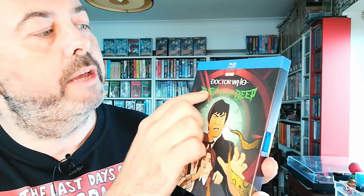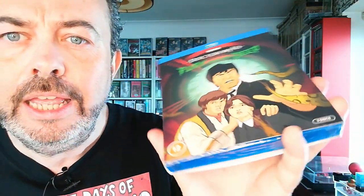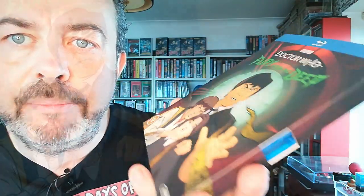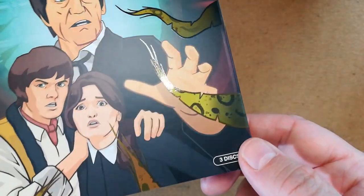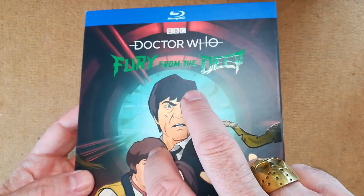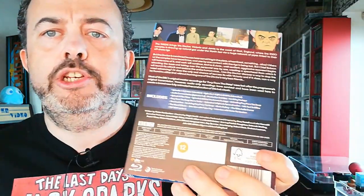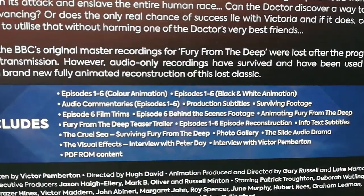Shall we start with the cover, shall we? Yes. I think it's really nice. Yeah, it's really nice. By the way, the tentacles on this are kind of embossed? Can you see at all the difference there? Maybe I'll try and capture that in a close-up shot. We shall see. But anyway, I think it's a great, lively cover. You've got tentacles. What could possibly be better in Doctor Who? And on the back here, you've got a few illustrations from the story, and you've got the whole list of extras.